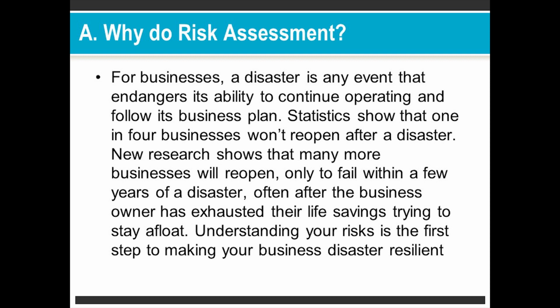New research shows that many more businesses will reopen, only to fail within a few years of a disaster, often after the business owner has exhausted their life savings trying to stay afloat. Understanding your risk is the first step to making your business disaster resilient.